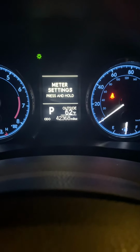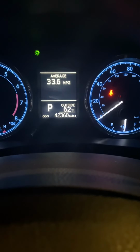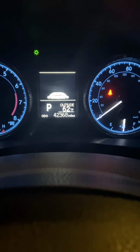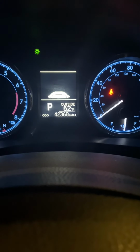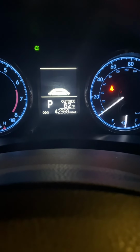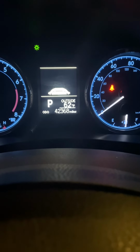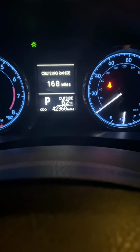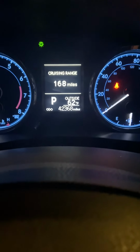This is going from English to meters. Your average miles a gallon. This is your cruise control for your adaptive cruise control. You can switch different areas of locations before your vehicle slows down automatically. Not a big fan of that, so I don't use it when I'm in the city. I only use it on the highway. And this is the range to E. As you can see, I'm on a half a tank.